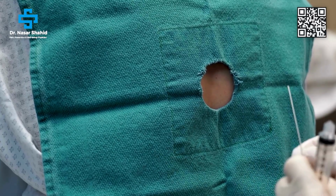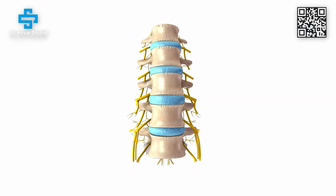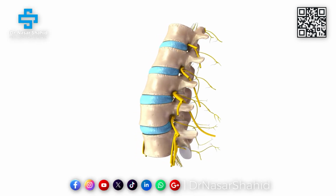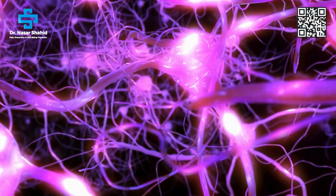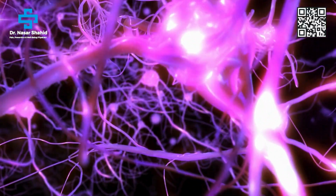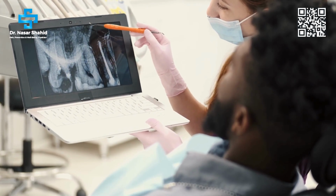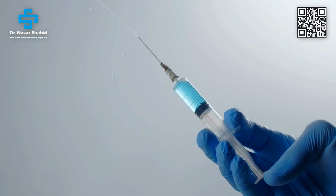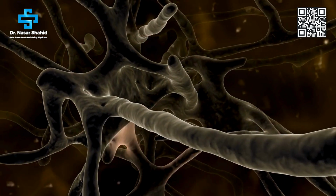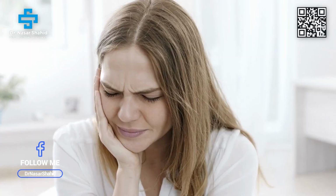Similarly, the third approach is transforaminal approach, which is on the side of the spine. There are keyholes through which the nerves which are exiting the spine exit from that foramen. So between the foramen and when they are just exiting the nervous tissue, they have to go through epidural space. Now this is technically a little more challenging because the fluoroscope, or the specialized X-ray machine, has to be exact when you put the needle, because your needle tip is very close to the nerves and it can even touch the nerve, which will be very painful.